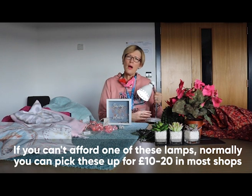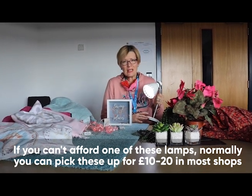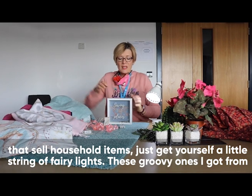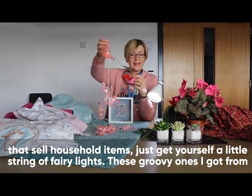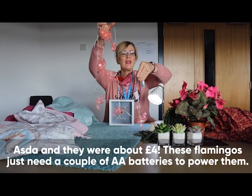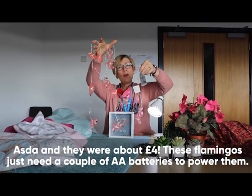But if you can't afford one of these lamps, I mean, normally these you can pick up for like 10 to 20 quid in most shops that sell household items. Just get yourself a little string of fairy lights. These groovy ones I got from Asda, and they were about £4 with flamingos, and they just need a couple of AA batteries to power them.